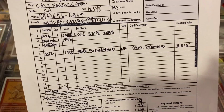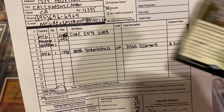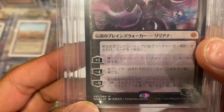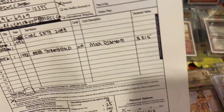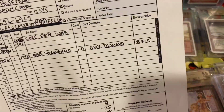Card number. With the older sets, you don't have a card number. With the newer sets, you do. 29 out of 254. So if you were to grade a newer card, such as the Liliana, it would be card number 97, okay? So that's where you'll get your card number. And then declared value, I usually list it at market price, and that's going to be used for the insurance coming back to you, okay?